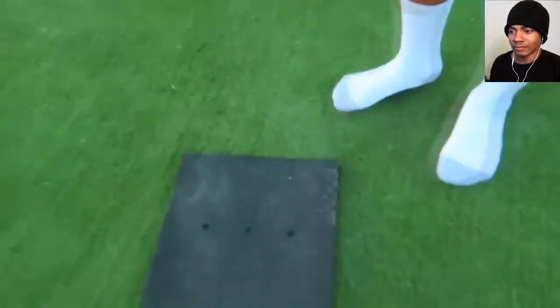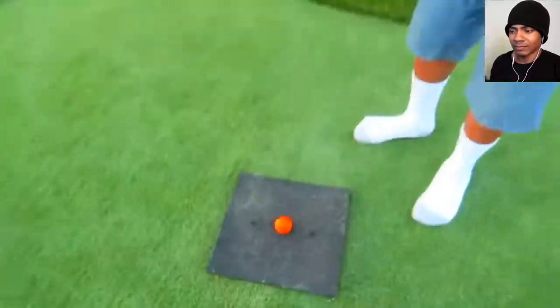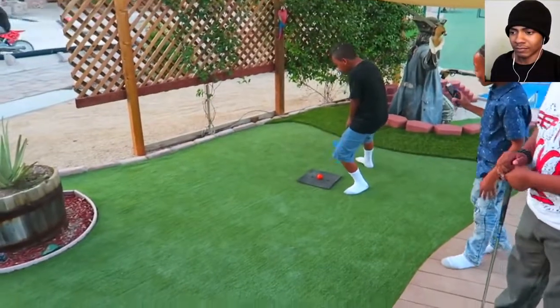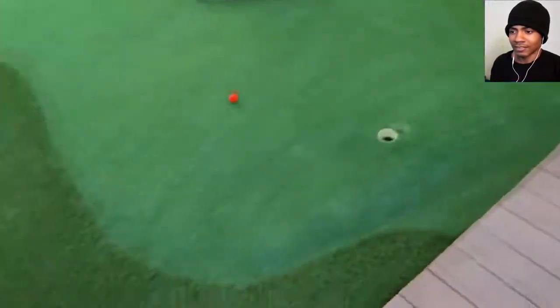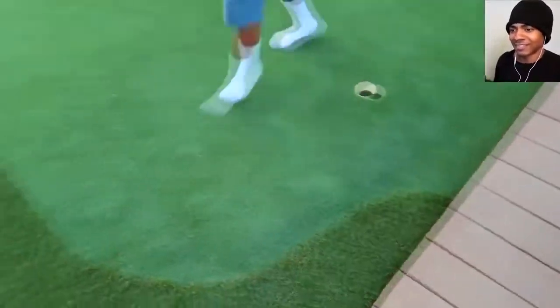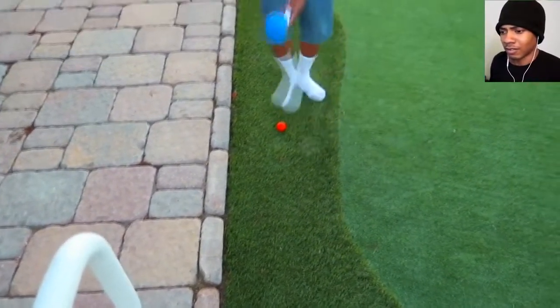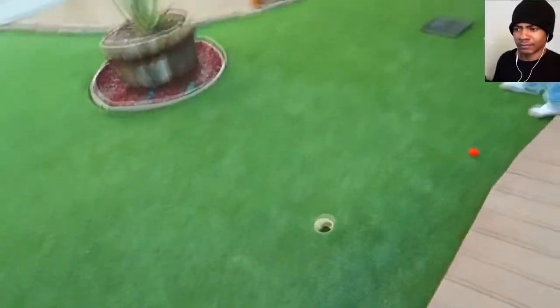Let's set them up real quick. I got you, G. I'm gonna set you up right there. Let's get it. Can't do it too hard, boy. Really? All that showing off. You're supposed to keep it there and hit it from there. You gotta hit it from the rough. Yeah. Let's do it. Oh, you guys are trash.